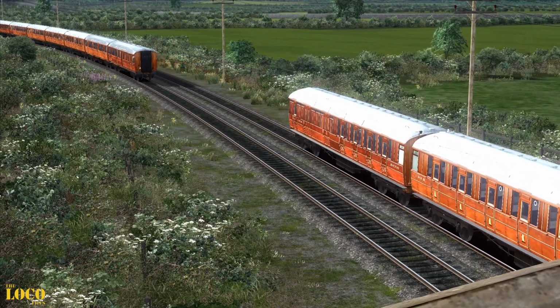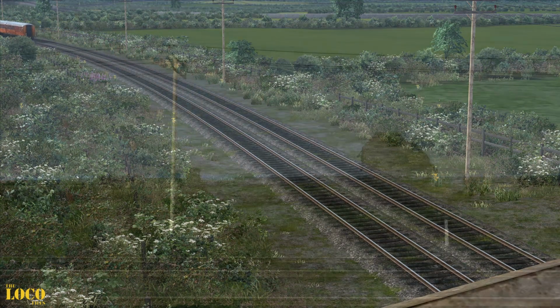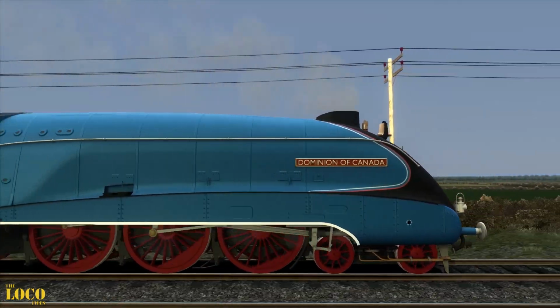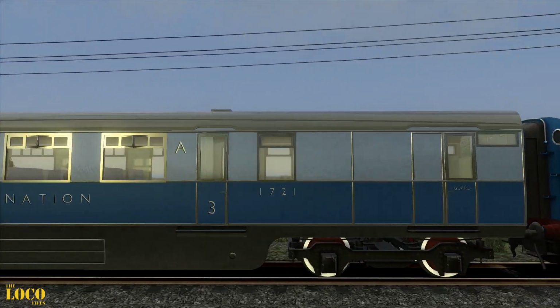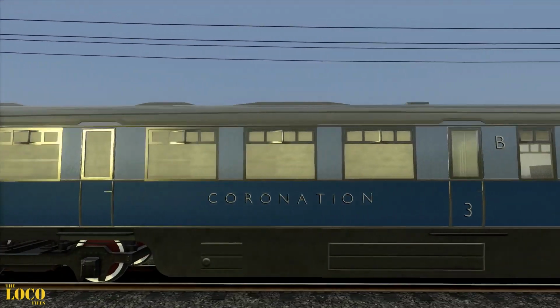4 A4s are in the UK and have run on the BR main lines at some point during their preservation career. Another 2, Dominion of Canada and Dwight D. Eisenhower, were donated to Canada and the US respectively upon withdrawal by British Railways.